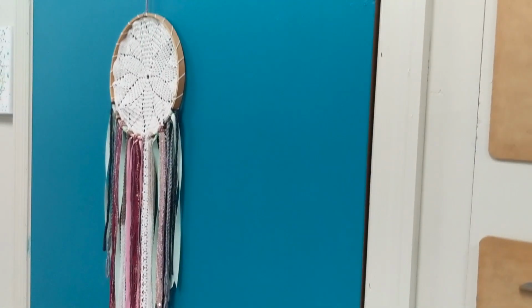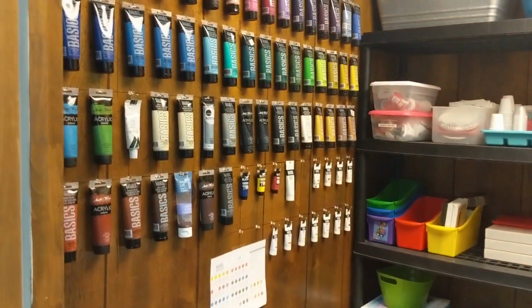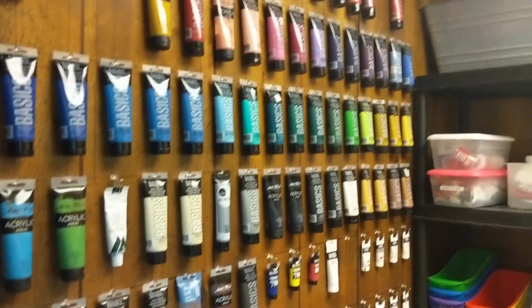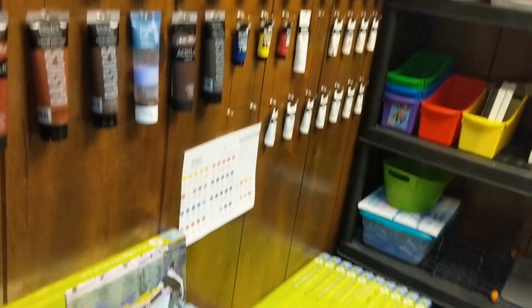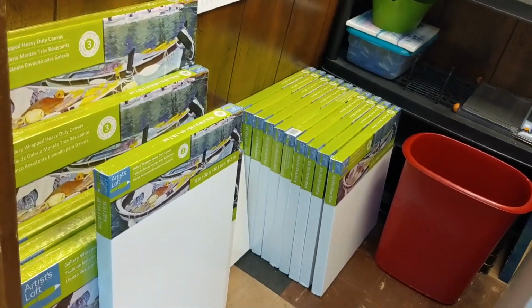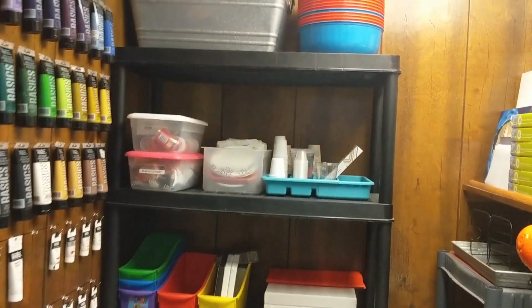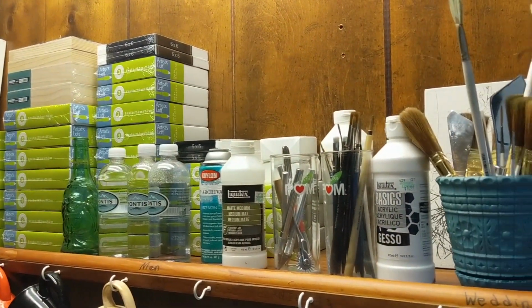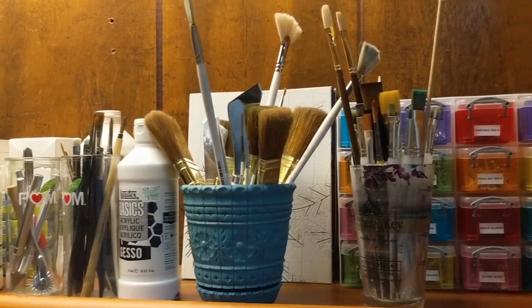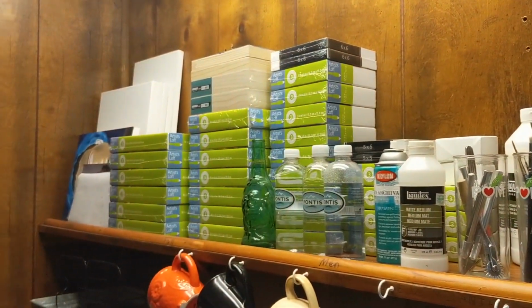Now here is the good. This is my little storage area. You can see I have all my acrylic tubes lined up in an orderly fashion, and a bunch of canvases, and then a shelf full of stuff, and more canvases. I might have a hoarding problem, but it's not too bad. I'll eventually use all of these canvases.